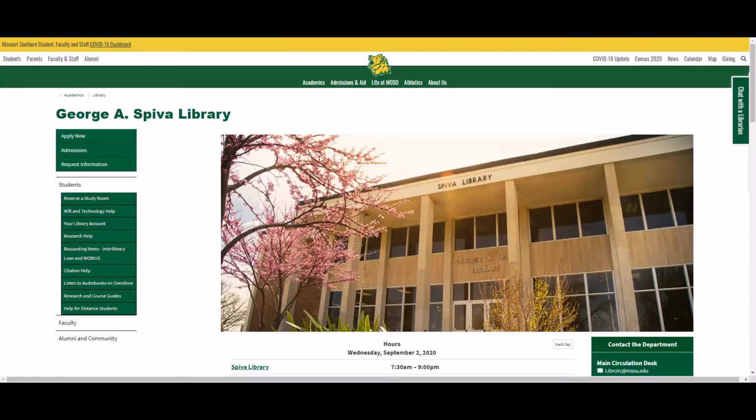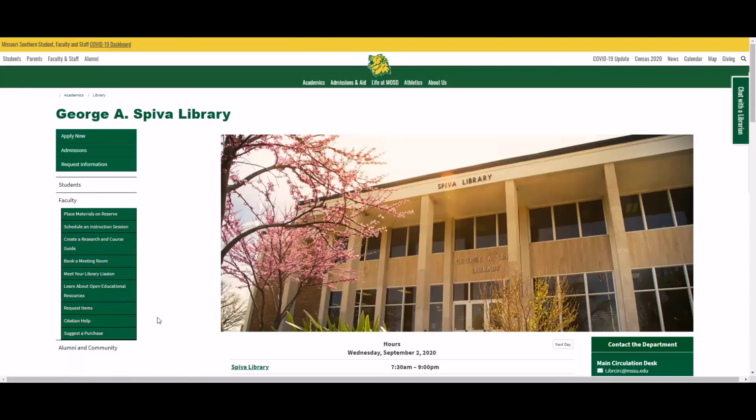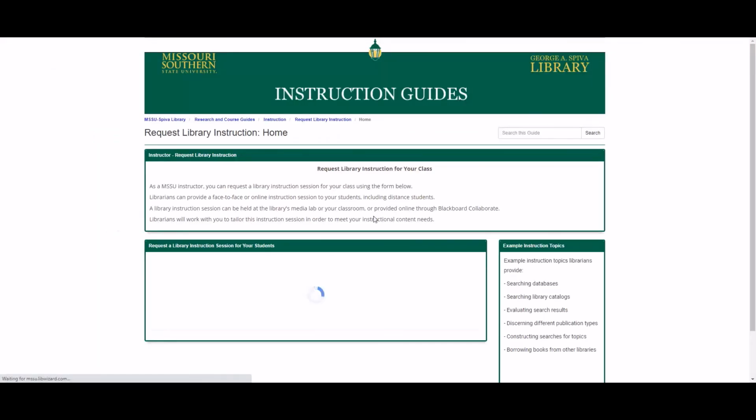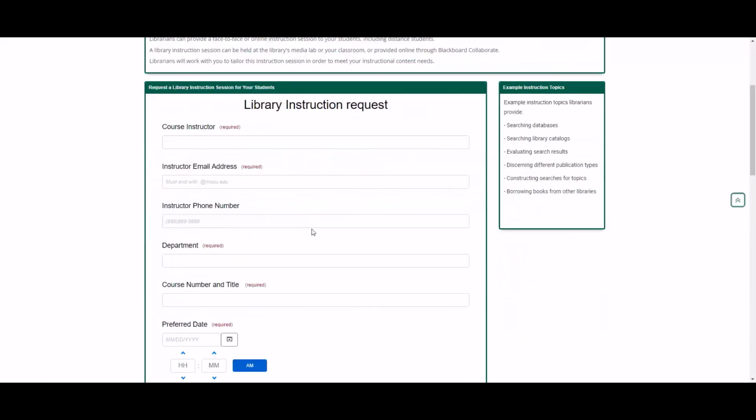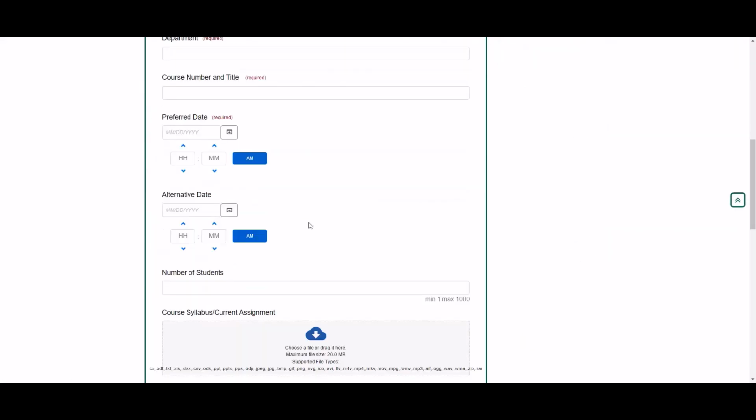To book your instruction session, go to the library homepage. On the left-hand side of the screen, click Faculty. Then you'll see a link to book an instruction session. Fill out the form and we'll get back to you as soon as possible.